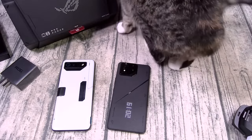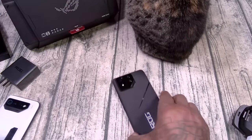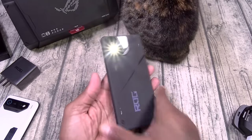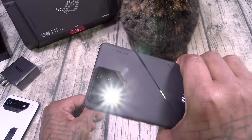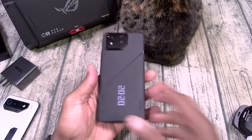Okay, Shoes is back. Anyway, let me go ahead and, okay, what did I do? I think I got it on a squeeze. Ooh, you see I got it on squeeze mode for the flashlight? Hold up. You see that? This is the kind of stuff I like.